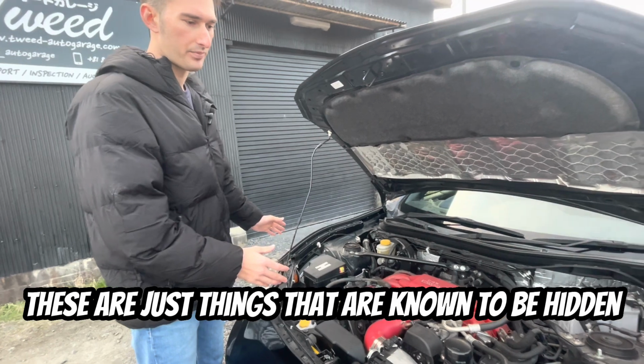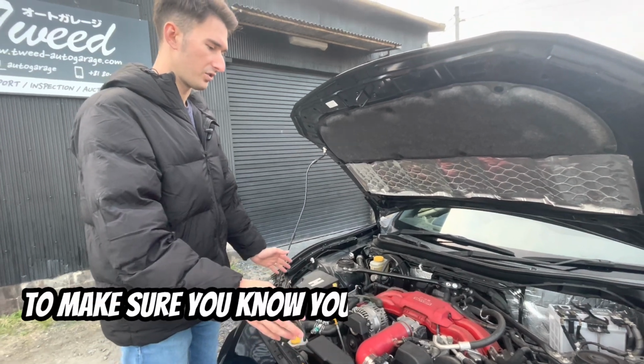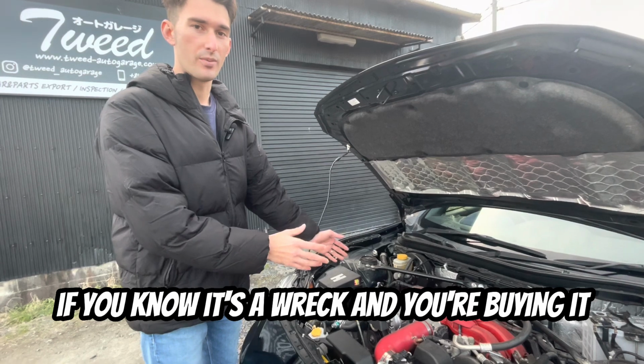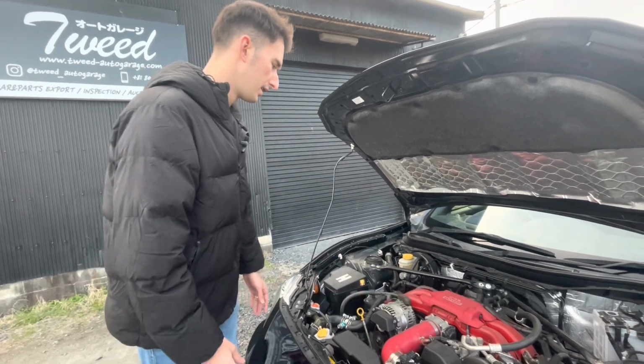These are just things that are known to be hidden, and it's super good to make sure you're looking at that in detail to make sure you're not buying a wreck. If you know it's a wreck and you're buying it, that's okay, but if it's something you thought was mint and you end up buying a wreck, of course you're going to be pretty disappointed.